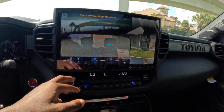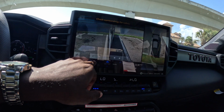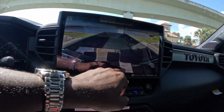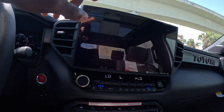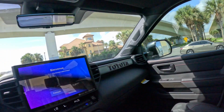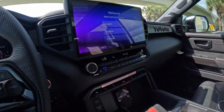Gives you a nice 360 view of the car. Boom. Look at that. You even have your bed camera. You can put it on auto, but I don't feel like that right now. So I think it's pretty cool. It's loaded. It got the bed camera. I think it's the most helpful for people who have stuff in the bed. They want to be looking back every time to see if something fell out. I think that's a good one for y'all.